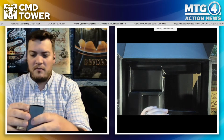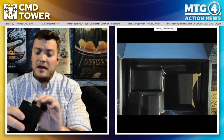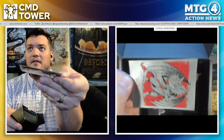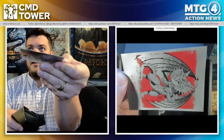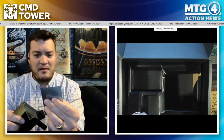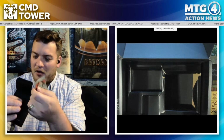First Beadle and Grimm experience ever. And if they do another Secret Lair, I will 1,000% buy this. And then, oh my goodness, look at these sleeves. That is very cool. And they feel amazing. Gosh, it makes our CMD Tower sleeves seem like crap. I mean, you guys should totally go buy them. I'm just kidding. Yeah, wow.